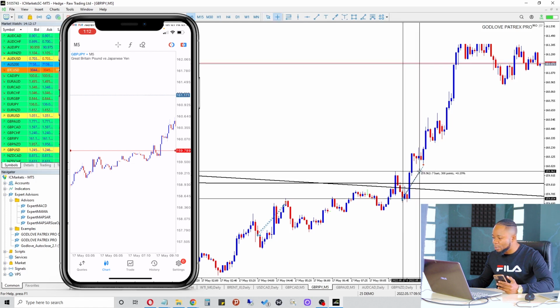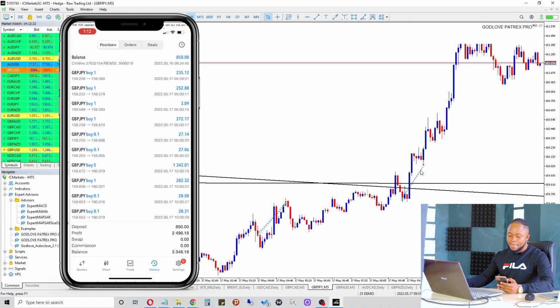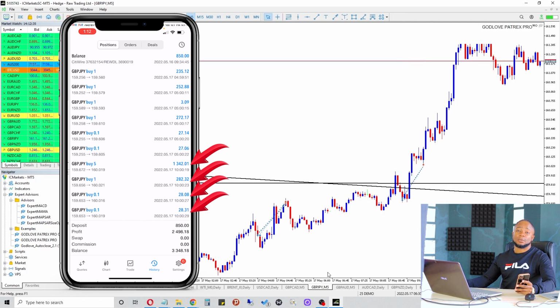I scalped in a couple of other positions, I think 3 or 4 different positions. If you can check on my history, I scalped in this other position that gave me $1,300. This other position gave me $280, $28. From this point to this point, and I was out.